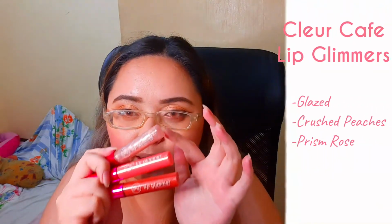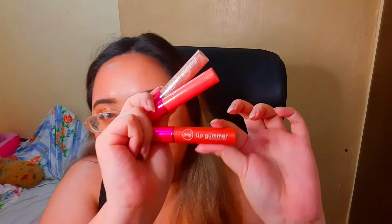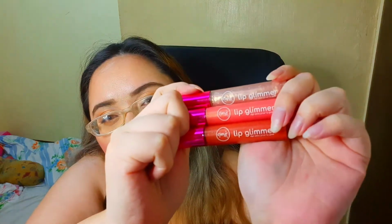So we can now test out these glosses. And so they have three shades, yung Cleur Cafe. Three shades named Glaze, Peaches, and Prism Rose. So I think ito si Prism Rose yung pinaka bestseller nila, this one, kasi when they first dropped the Lip Glimmers, ito yung una na out of stock. It's just 189 pesos, and then you can buy it on Shopee. They also have an Instagram store. We're gonna swatch the shades first. Once we do the swatch, I'll decide which one to put on my lips.